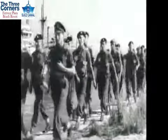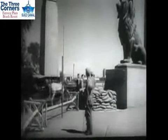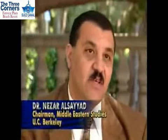Of course, we have to remember that this was the British Empire, this was still the French Empire. Both countries were operating from an imperial regime mentality. Egypt's triumph in nationalizing the Suez Canal was, in a sense, the moment that ended the reign of Britain over the world as a British Empire.